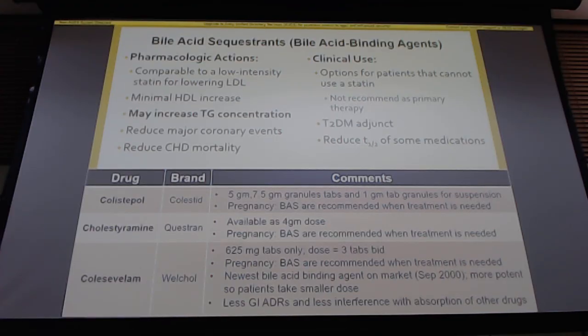You see that we can use these in our patients who have type 2 diabetes as an adjunct medication to keep them monitored very well, and it also reduces the half-life of some of our medications, because remember how I just told you that it's not absorbed very well. So this can also bind to some of our other medications and not let those be in our system as long as they should. Okay, so it reduces their half-life. What happens to my efficacy if you reduce my half-life? Does it go up or does it go down?